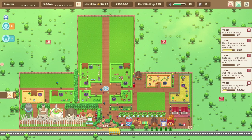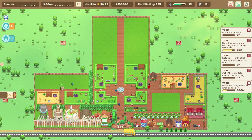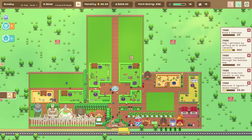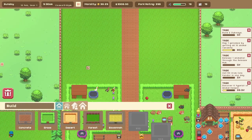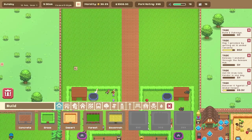Not as big as this one. This is the main one. We'll have a big one, a moderately sized one over here and one over here. And then we can get ourselves a subway here, a subway down here and a subway over there. So people can sort of get between these places nice and quick. And then over here, I think let's get in a new forest enclosure. Let's make this a bit foresty.